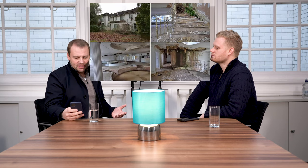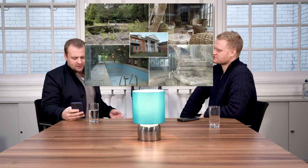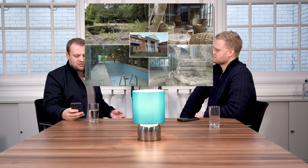Maybe we can get some pictures put up, or just Google Bishop's Avenue and look at the dilapidated houses. I've shown you the pictures of the staircases, the swimming pools that are just full of rubbish. Could we do a bridging finance and do a buy and refurbishing finance?